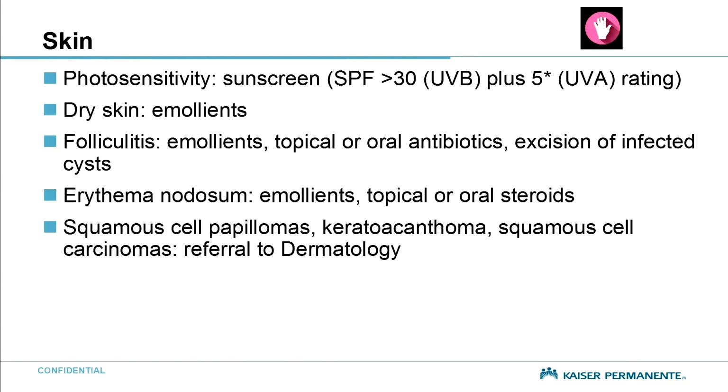So we'll start first with how to manage skin side effects on these medications. For the photosensitivity or sensitivity to sun exposure, it's very important to use sunscreen. That's important for any of our melanoma patients anyway, but it is particularly important to try and prevent this issue. For dry skin, obviously moisturizers can be used to treat that. There are some patients who get a folliculitis, which is inflammation of the hair follicles. That often can be treated with topical steroids or antibiotics.